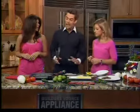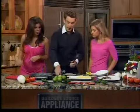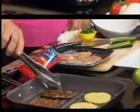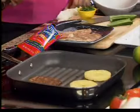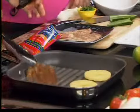That's true. You want to enhance it naturally. And that's what the Amazing Taste does. And we've seasoned these with Amazing Taste. And that's all you used? That's all I used. And that's a natural seasoning. Okay, did you use anything on the pan? Oh, just a little bit of olive oil.